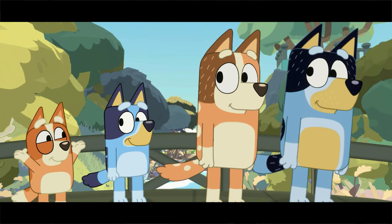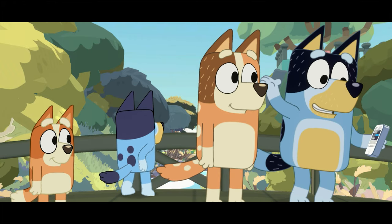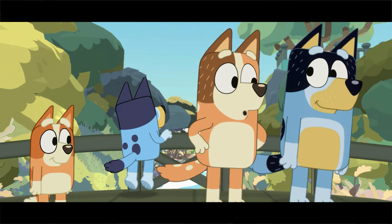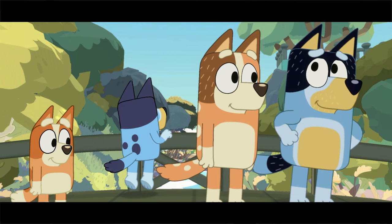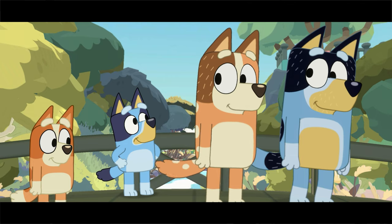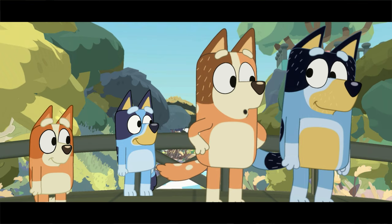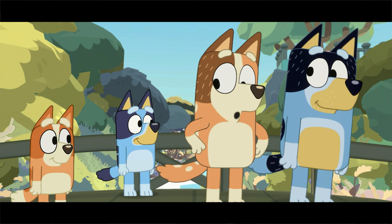Hey! We're here! Where are we meeting Muffin and Stripe? Let me see. Ah, at the castle fort. Castle fort? This place is massive! Bluey, where is the castle fort? I don't know. But I know how to find out. Let's go to the top of the slide hill. Oh, yeah! We'll be able to see the whole park from up there.